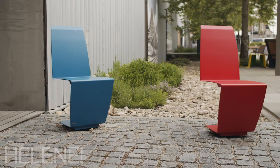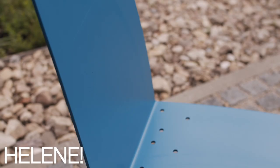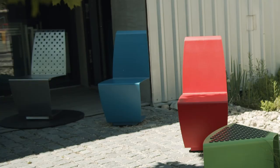Helen is a fun swivel chair that adds an artistic accent to any surroundings. It can also be fixed if you don't prefer the swivel. As with all mmcité pieces, you can customize the design to muted or bold colors.